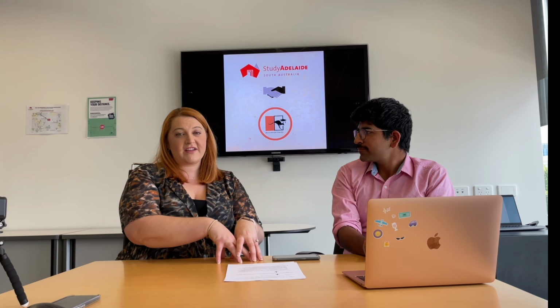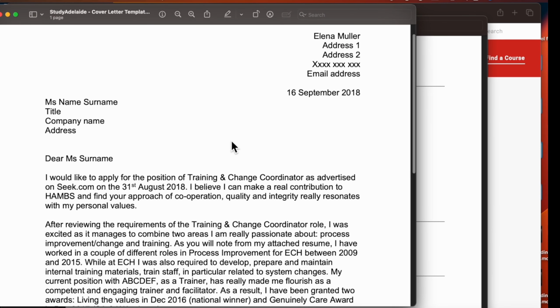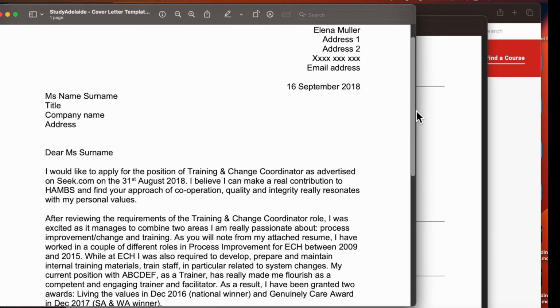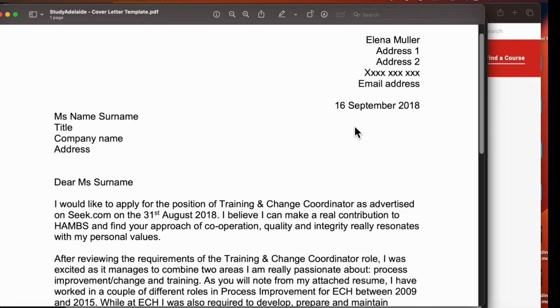Love that. And just quickly jumping onto the cover letter template as well. So the cover letter template is great if you do need to provide a cover letter. Some of your casual jobs may not require a cover letter, but for the ones that do, it's a really different technique that you may not have had experience with back home.